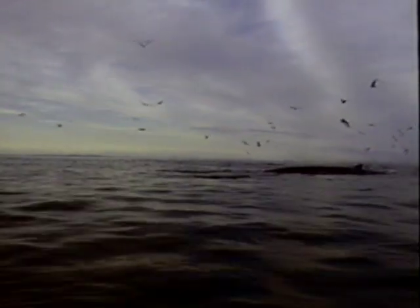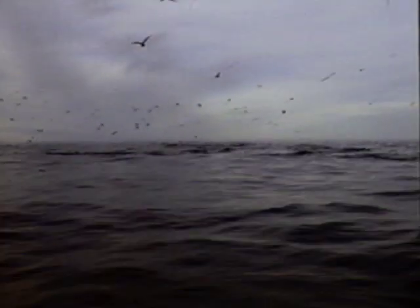Fin whales are found worldwide. They are baleen whales, consuming a variety of small fish and invertebrates. Feeding fin whales may attract flocks of seabirds and dolphins. In this case, white-beaked dolphins.